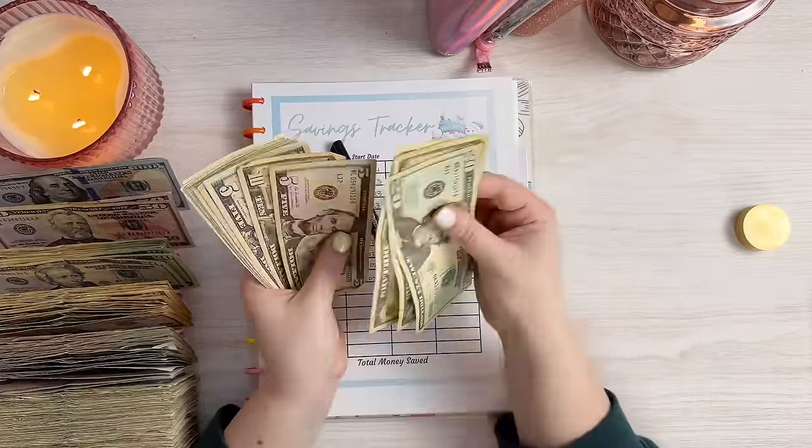100, 50, 70, 80, 90, $200. That's a good savings. 100, 50, 60, 70, 80, 90, $200. From the Christmas one. Okay, and then this one is fully funded and this one is a Valentine's challenge. So 50, 1, 2, 3, 4.